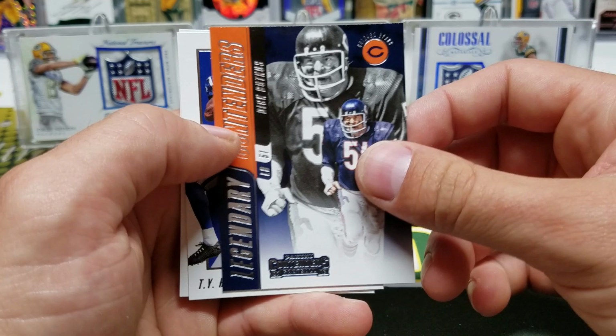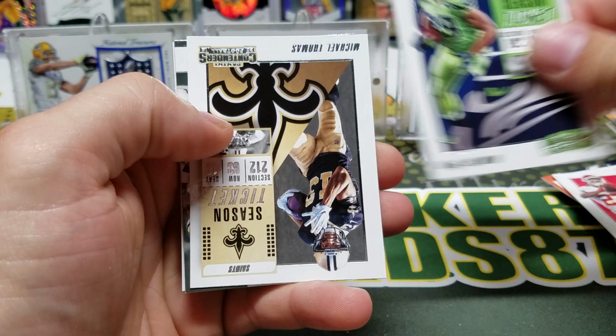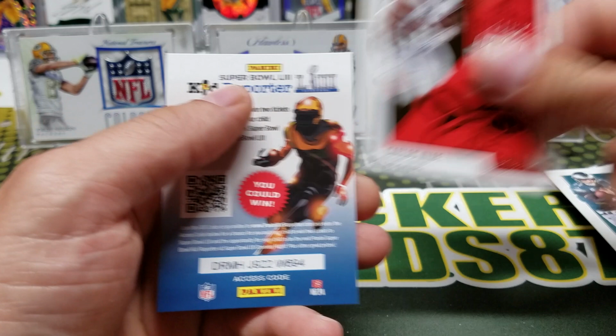All right, so we're down to our final pack in this random hobby pack opening episode. Let's see if we can get a little last pack mojo. Kareem Hunt, Doug Baldwin, Michael Thomas. We have round numbers. Round one, Ward and Jaire Alexander, both studs. Carson Wentz and Carlos Hyde. All right, guys, that is going to do it.